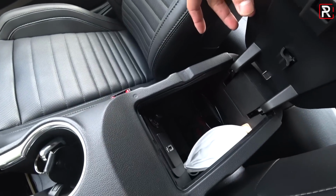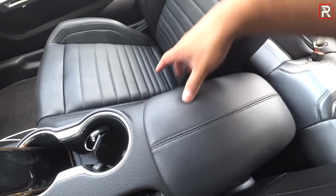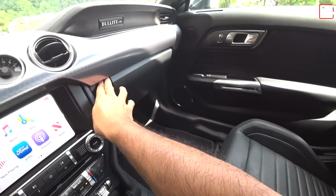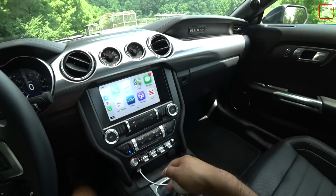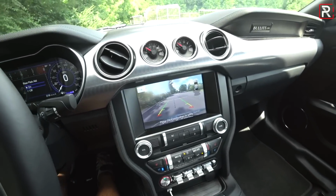Open this up, you can see another USB and a pretty good amount of storage as well. A power outlet, and this is nice and padded over here. And then the glove compartment, you can see it's pretty decent size. It's damped but not lined with felt. And then the backup camera, this car does offer a backup camera.